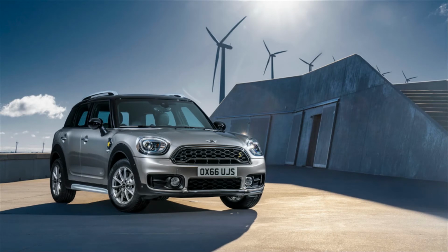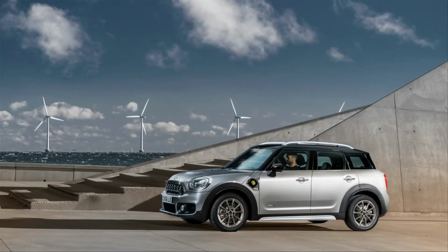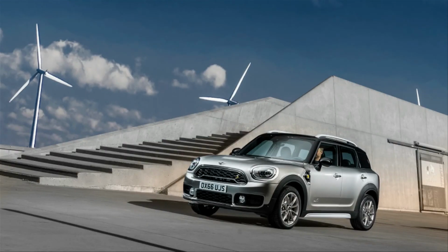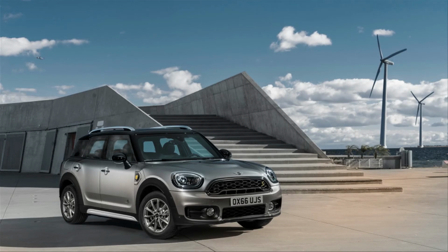Even in the wet, the Countryman moved pretty well. The combined 221 horsepower and 284 pound-feet of torque provide plenty of oomph. The gas 3-pot comes on smooth, though there's occasional shudder after backing off the throttle as the engine tries to balance itself. The brakes feel fine, but Mini still needs to work on the low-speed refinement from the regen system.